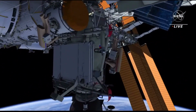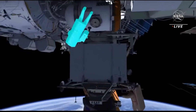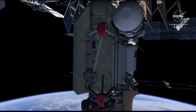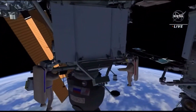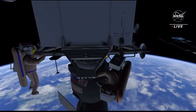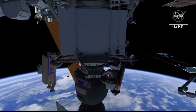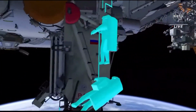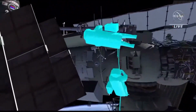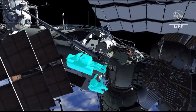Translating to the nadir side of the radiator, they'll remove 2 more restraints and vent nitrogen pressure in the hydraulic loops. When the lines have been vented, crew begin moving back to Strela 2. They'll take Strela back to Poisk, stopping shortly at the end effector to install a retainer.